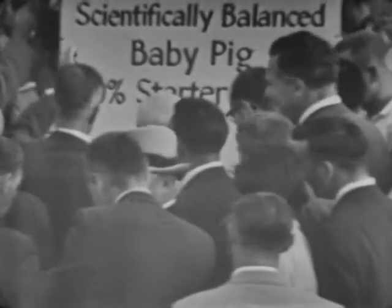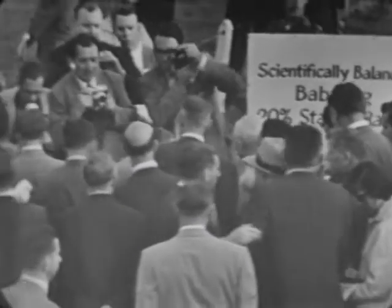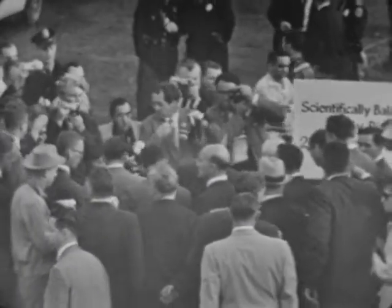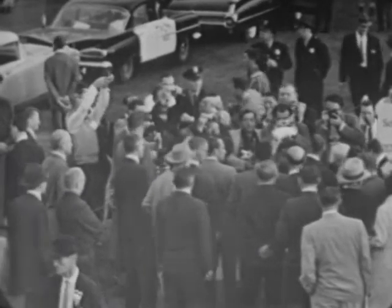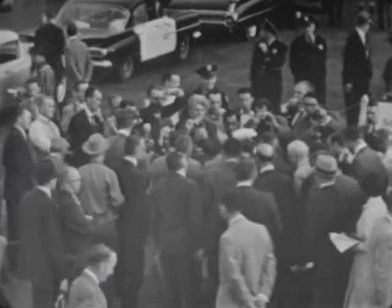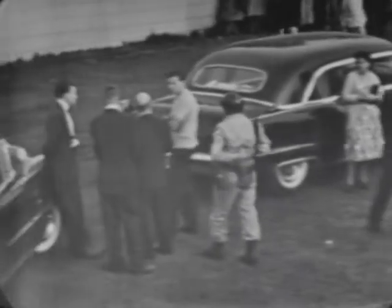We are adding enzymes to these baby pig rations to help them digest their feed better, antioxidant and a flavor to make them eat it better. Then the different vitamins, vitamin A, vitamin D, riboflavin, pantothenic acid, niacin, B12, and antibiotics. This helps to protect the health of the pig.